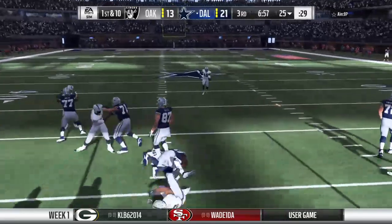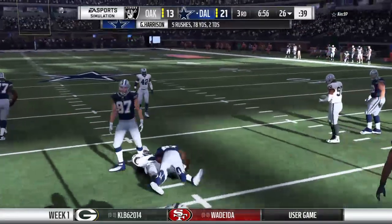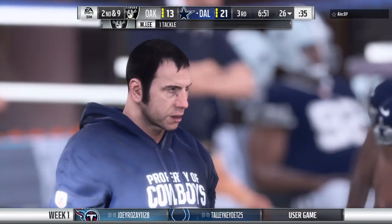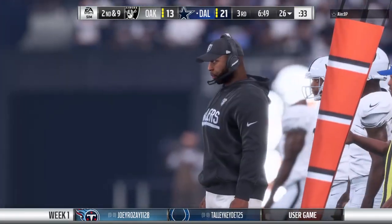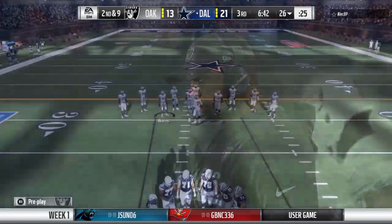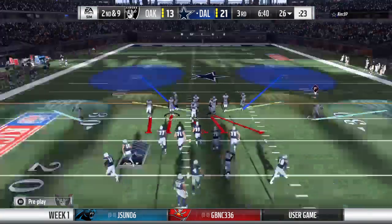A handoff as they run the counter play. And he'll get this one up to the 26. Credit him with a 1-yard gain there to make it 2nd and 9. Nice job by that defensive front there to hold him to a short gain on first down. Well played, I must say. Yeah, only getting 1 yard. There was no room to run.